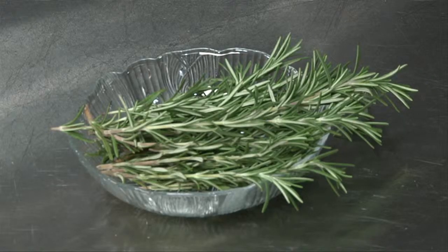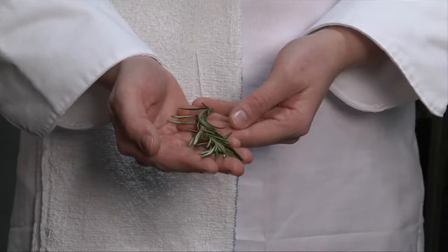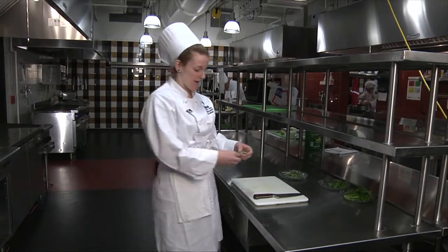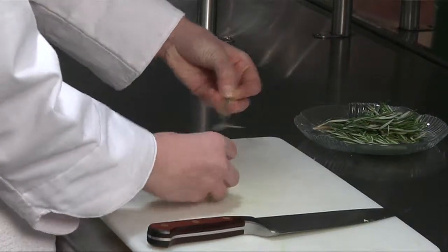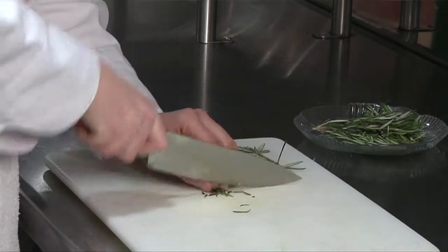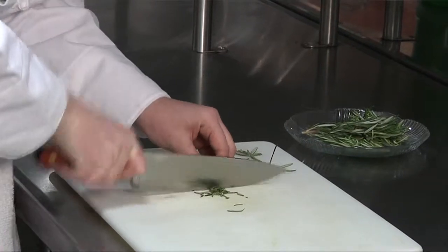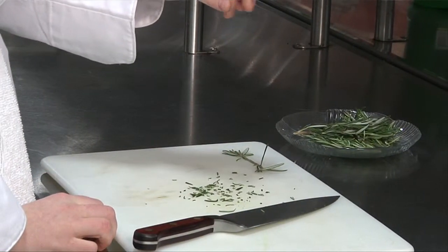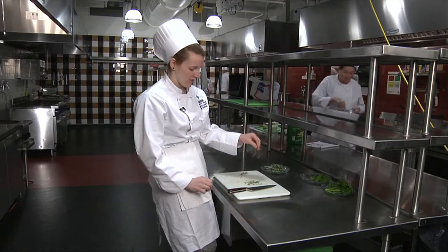And your third herb is rosemary. Rosemary is good to add flavor to your roasted potatoes, grilled chicken, and also your marinades. Take it right off the stem, and you mince it. And it's an easy way to add garnish and flavor to your entrees.